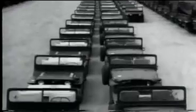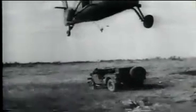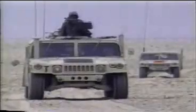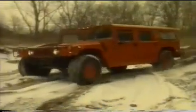AM General Corporation answered the call. The descendant of the company that designed and manufactured the most nimble, most beloved military vehicle the world had ever seen, the Jeep, did it again with what is known as the Humvee. And save for the addition of a few creature comforts, the street-legal civilian version, called the Hummer, is virtually unaltered. It's a beast, slightly tamed. When the terrain is at its ugliest, this beast is at its most beautiful.